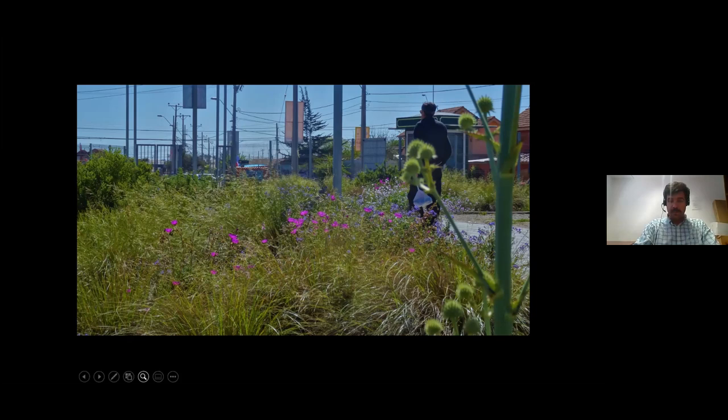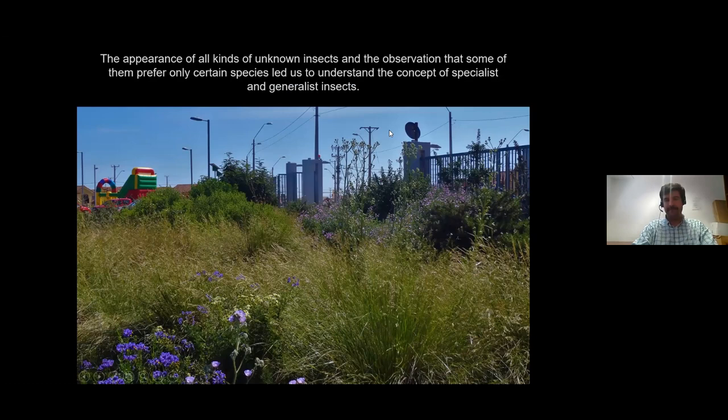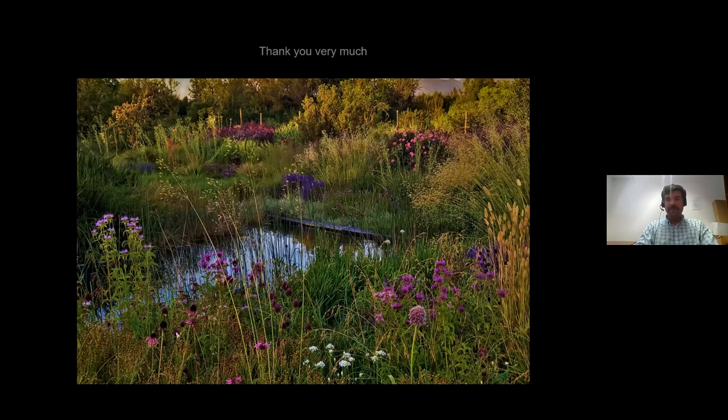This is also a picture of the garden. You can see a lot of insects on the blooms up here, etc. But I think the more interesting thing to share is that when you make nice gardens, a lot of people become interested in ecological or native plants that they didn't know before because we don't use them. And that's quite interesting. And we do have a lot of very interesting plants.